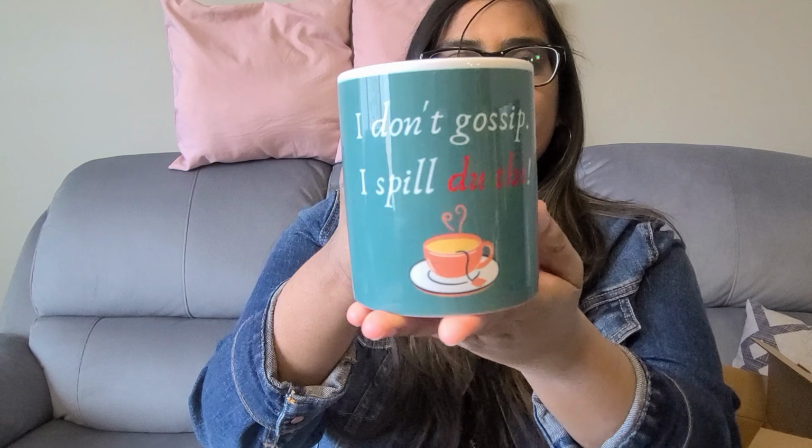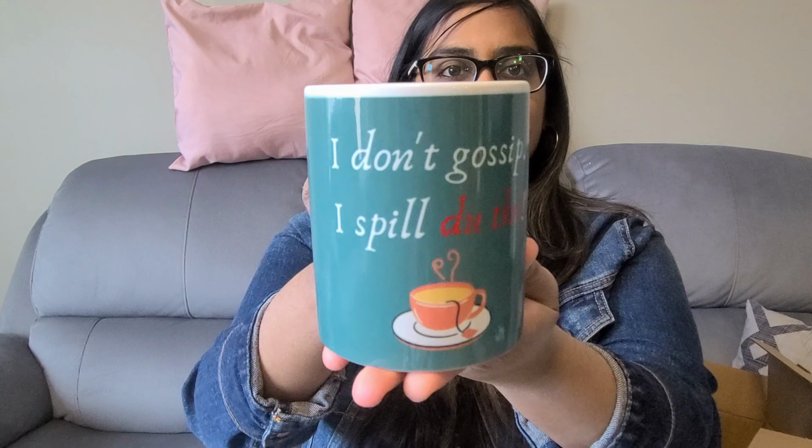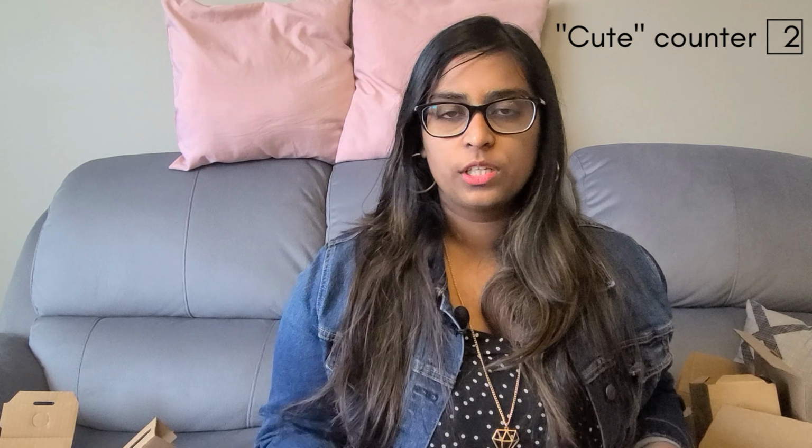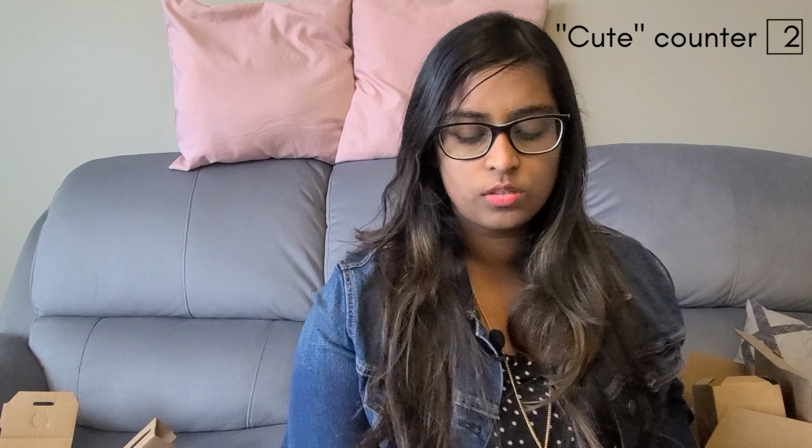So the first one says, I don't gossip, I spill du thé. So I spill tea. I don't gossip, I spill du thé. Sorry for the lighting. And there's a little cup of tea here. It's so cute. And they all actually come in only one color, I'm pretty sure. So I already chose this color up front.